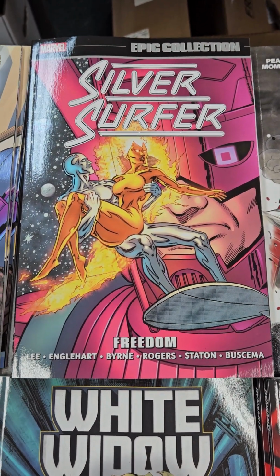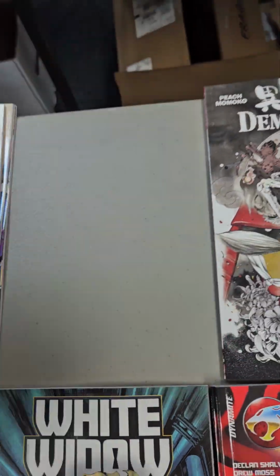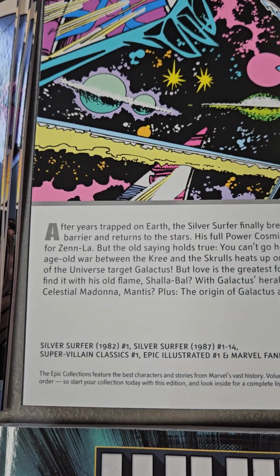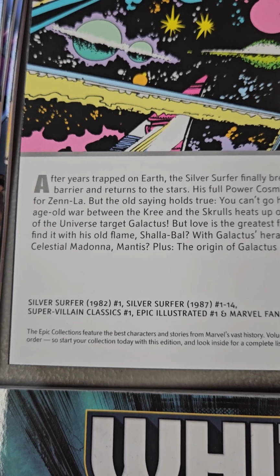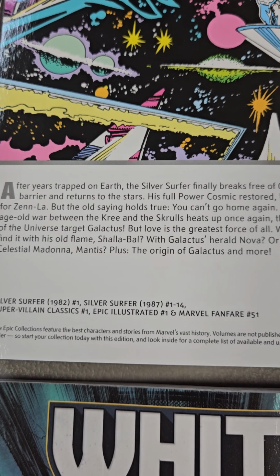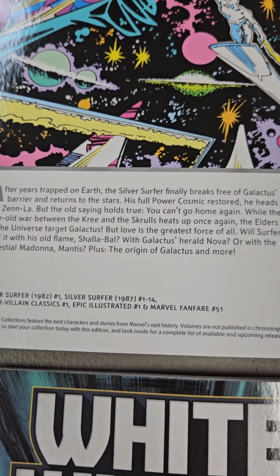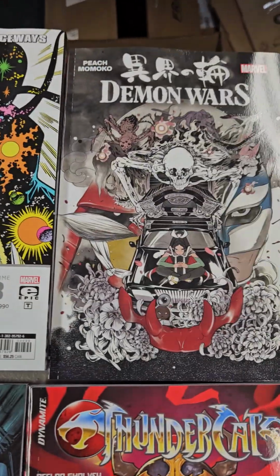All right, this is a reprint, but the Silver Surfer Epic Collection Volume 1, now back in print. Or I'm sorry, I thought it was Volume 1. It's Volume 3, sorry. But it collects the first part of the '87 series. That's what got me confused. So you get the 1982 one-shot, Silver Surfer, the '87 series 1 through 14, Supervillain Classics #1, Epic Illustrated #1, and Marvel Fanfare 51. So that is not new. It's back in print, but if you missed it, there you go.